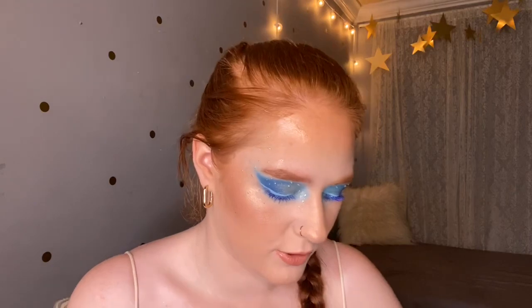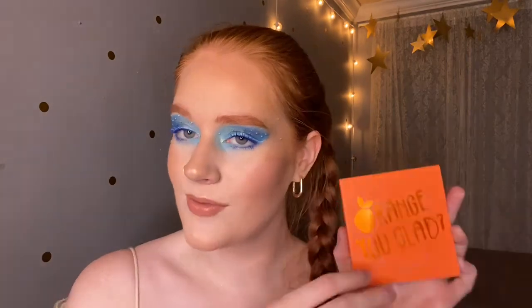I'll show y'all how similar they are. If you could only get one, get the Sweet Talk palette because it's just better because it has that Super Shock shadow in it. Moving right along, we have Orangey Glad.